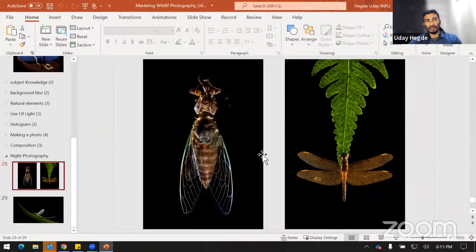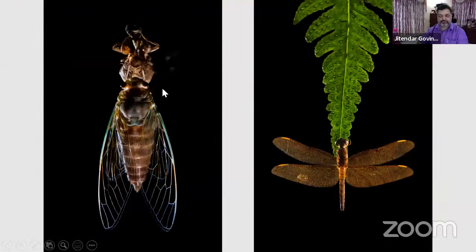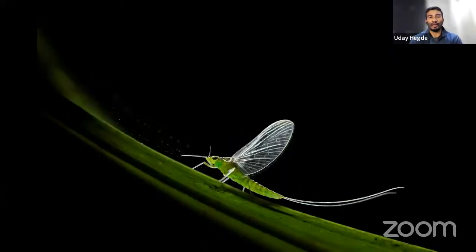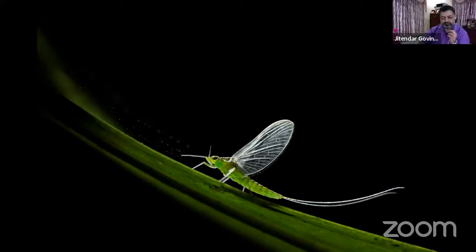And when it comes to composition, you can see here, beautiful. On the left hand side is a cicada which is emerging from the earlier stage of its life, and on the right hand side is a dragonfly, or rather a mayfly, which is sitting on a very properly symmetrical leaf. This kind of composition I really love, brilliant and not too complex, and you can take your viewers exactly where you want to. So that I don't really do.